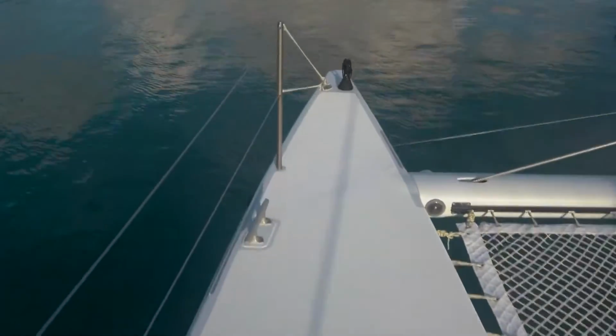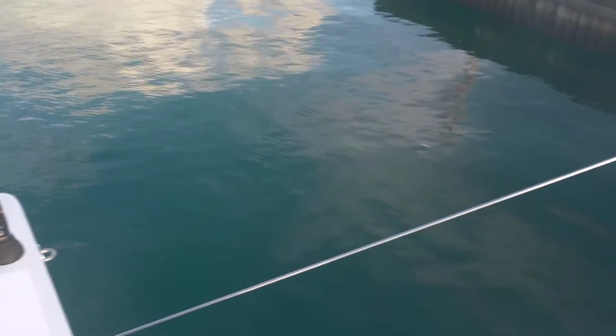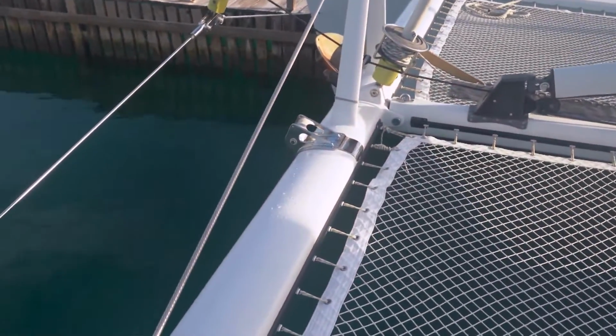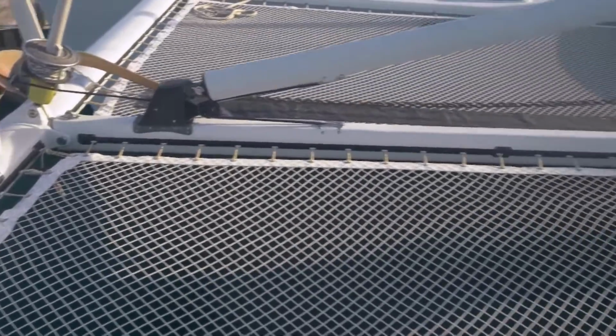those Genoa supports. We'll go up and take a look at that really quick. That's what we're talking about. Those were replaced, actually not replaced, sorry. Those were dye tested and just put back in. They tested just fine. All the wire was replaced.